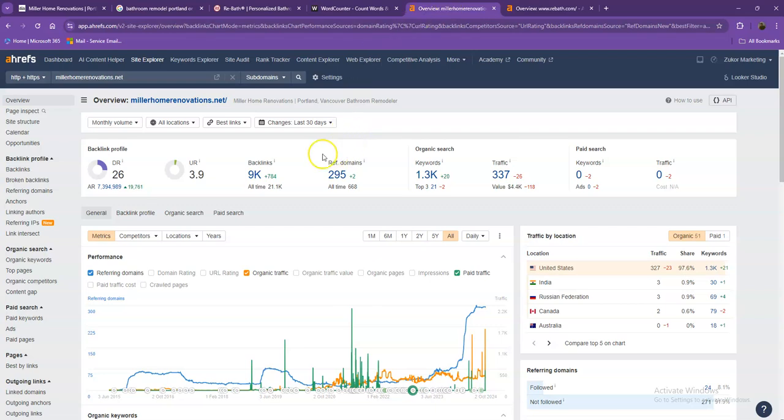So what you need to do differently on your end is, of course, you can still increase the number of your backlinks. You also need to add more keywords, but most importantly, you need to increase the high quality backlinks for you to have a much better ratio. And as a result, you'll definitely get more traffic out of it.